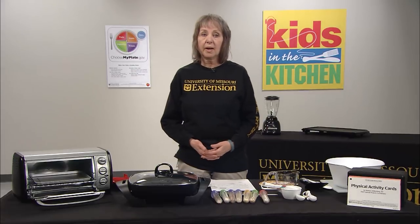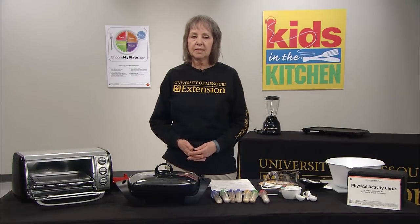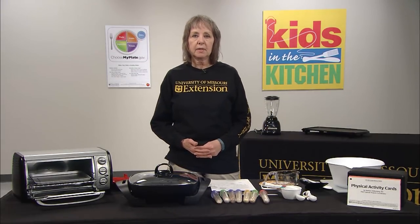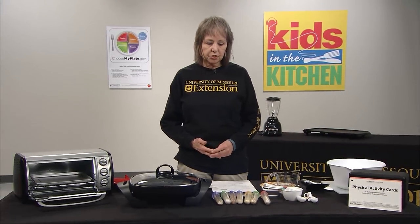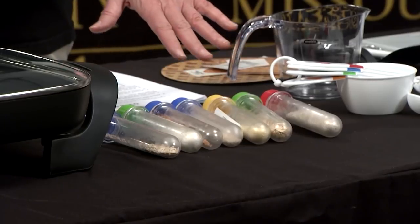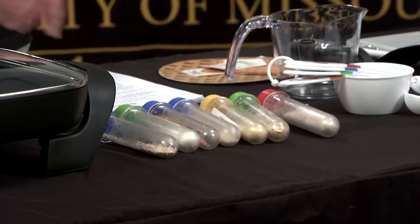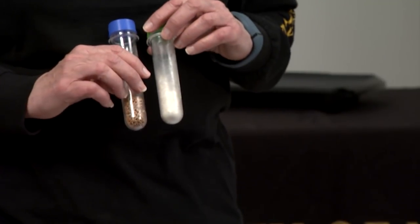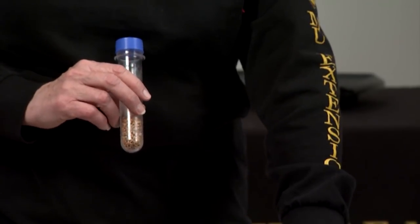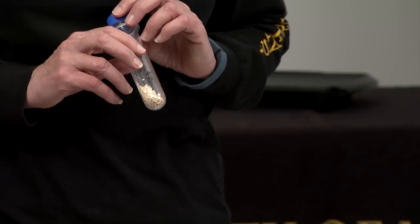Rice is grown right here in Missouri, so a lot of students might not know that, and Missouri is one of the top producers of rice. We will also show them different kinds of grains, like wheat, and wheat is ground into flour. Oats is another type of grain food.